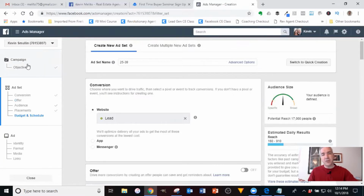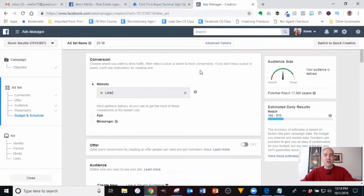Since we're driving people to a landing page and asking them to fill out a form, the type of ad objective that you want is conversion. So conversions is the one that we want. And what I'm showing you is all the settings. I've already set this up. So for the conversion type, we want lead. That's what we're after, is getting people to fill that out.